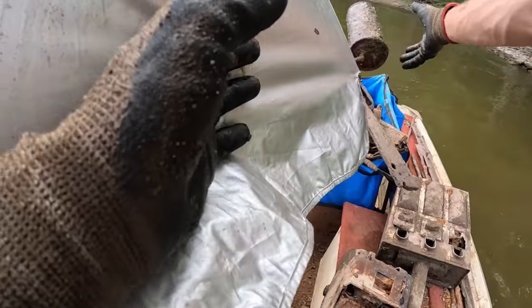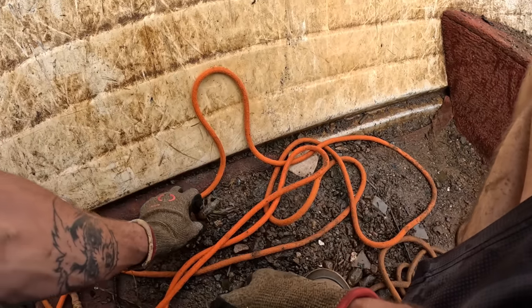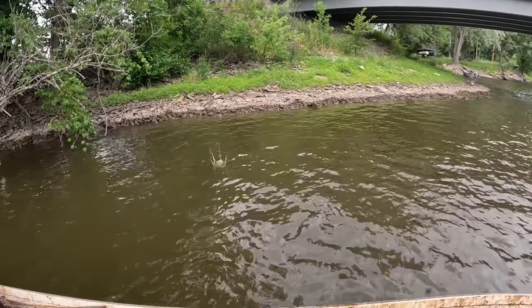Who knows? Oh my gosh, look at who's down here. Oh, he's pinched on the magnet. Frankie! Oh, we got him out of there. No way, that's a big old Frankie. Holy smokes, he's trying to get away. Go on, Frankie, we saved you.